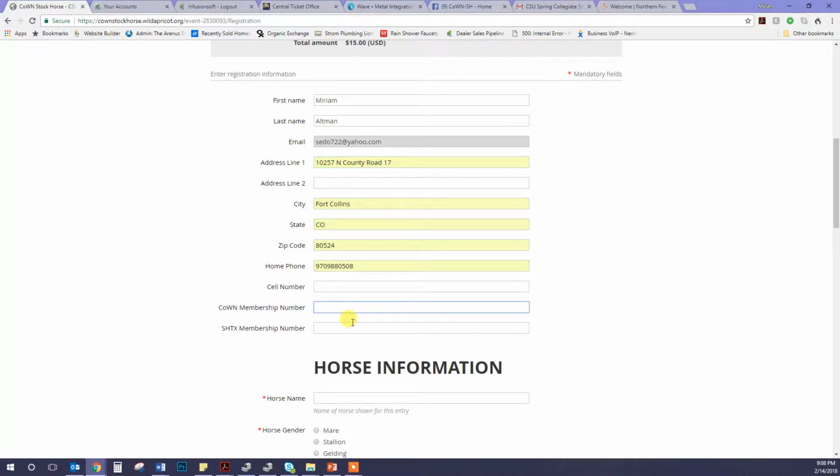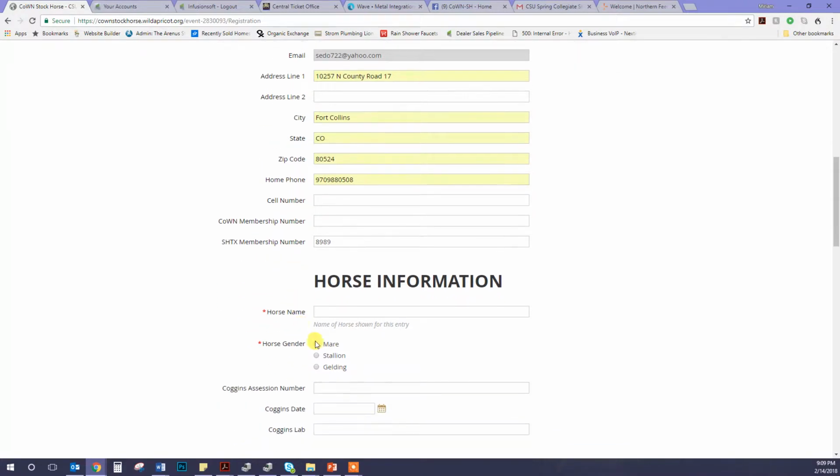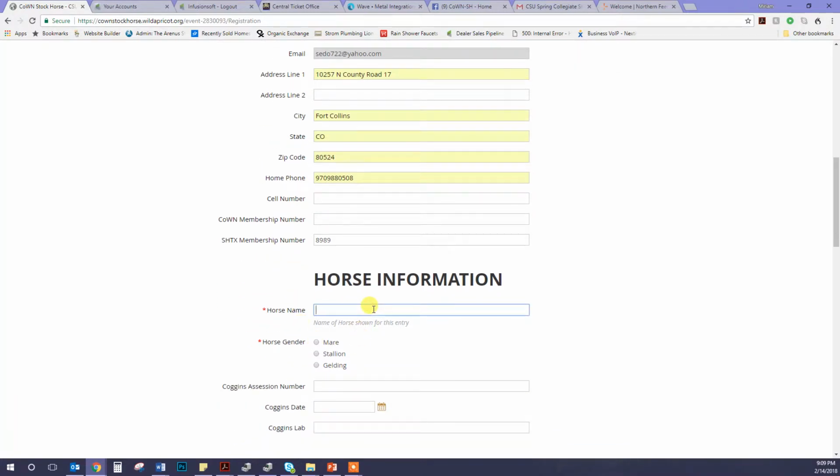And provide your CoWN membership number. Obviously we started this as if we were not a member of CoWN, so I'm not going to fill this out. If I had a Stock Horse of Texas membership number, I could fill that out here if I knew it. If you were a member of CoWN, this would automatically be filled for you when you logged in, as well as your Stock Horse of Texas number if we know it. So I'm going to go ahead and fill out my horse's information.